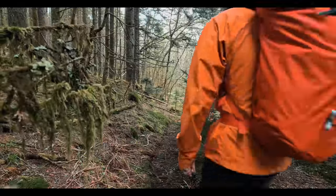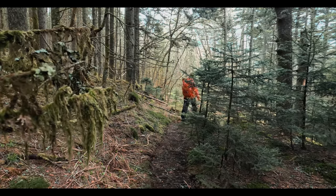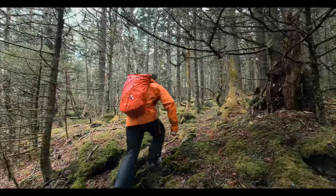For this trip, we are out together for numerous things. First off, we're out here to hike. Second, we're going to set up a camp. Three, we're going to eat some good food. Four, we are going to enjoy this storm, this rain together.